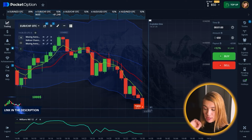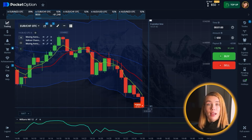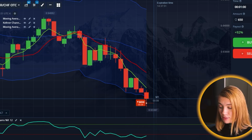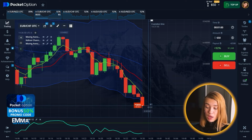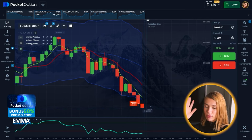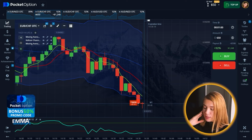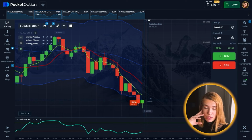Okay, so the price has broken through the middle line of the Keltner channel, and the moving averages are signaling a decline. And the oscillator shows that there is still room for movement, although oversold conditions are present. So in this case, I'm expecting further decline and I'm gonna go for a put option because I think I have more than enough time, I have a chance. I'm gonna use that chance and see if that works out. And I'm gonna pray that works out because clearly that's the best way to make decisions.